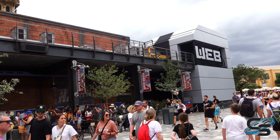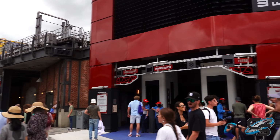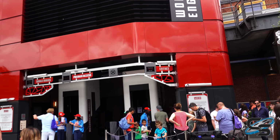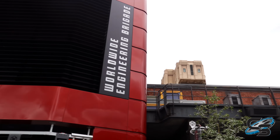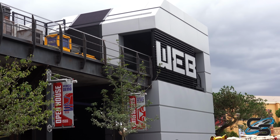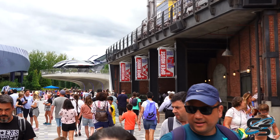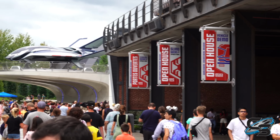Yeah, it is expensive, but if you're up for it, check it out. On the other side here, we have the Spider-Man attraction that has been getting a lot of interesting comments. It's a 70-minute wait right now. I think we're going to try and do it since we've never experienced this, so might as well. You can see the big web on the side, all these open house banners everywhere. And then just over there is the Quinjet.